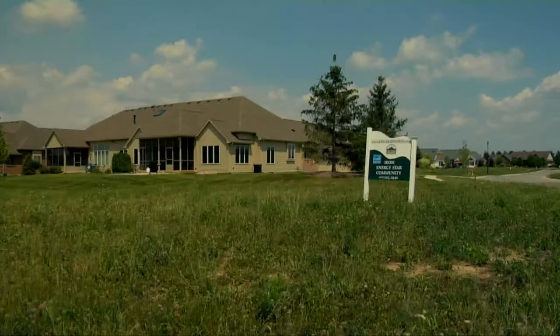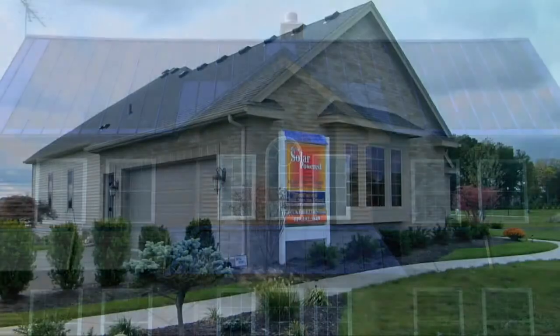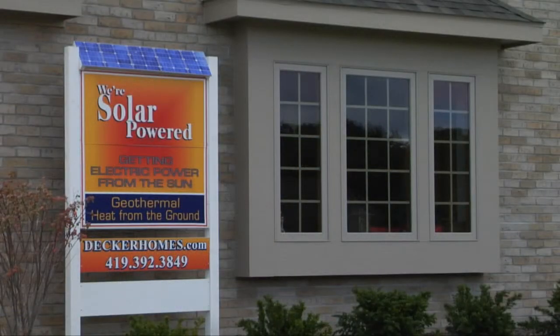As we've seen today, more and more home builders are incorporating solar voltaic, solar thermal, and geothermal systems in their energy-efficient designs. Joining us today is Bill Decker of Decker Homes, the company that built Don's home and Carol's home, and he's here today to answer questions about green building for the solar tour.